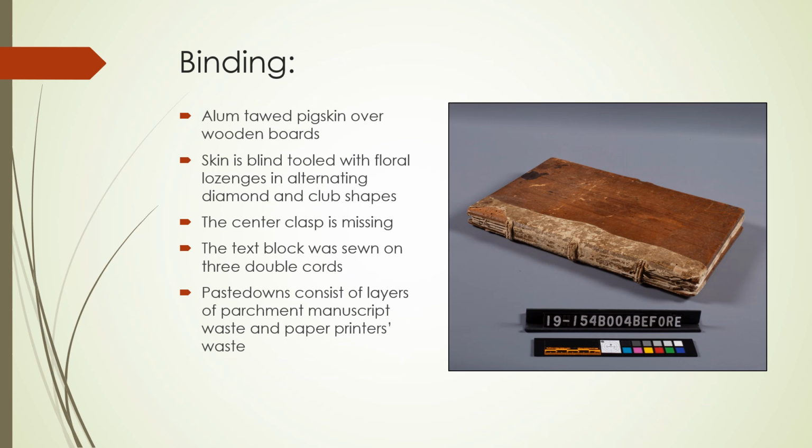The binding is relatively intact considering its age, and has not been rebound or treated previously. The volume is bound in a quarter alum-tawed pigskin over wooden boards binding. The alum-tawed skin is blind tooled with floral lozenges in diamond and club shapes. There were losses in the spine material at the head and tail, as well as over the raised cords, and also some insect damage to the boards.